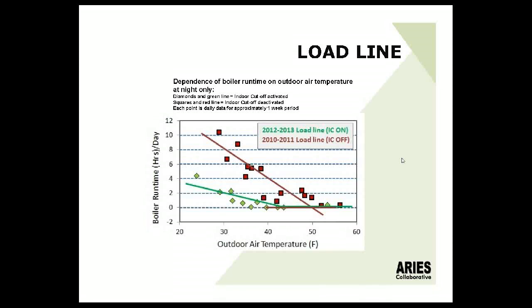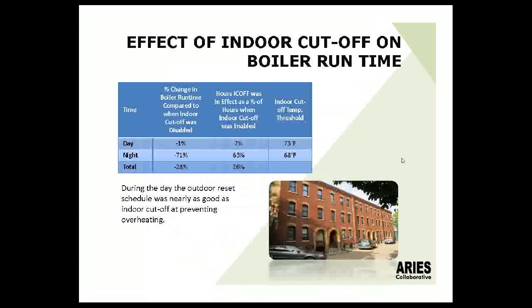And this is the load line showing the weekly periods using nighttime data only. Green is with the indoor cutoff active, so quite a bit lower boiler runtime. As a matter of fact, 71% lower during the night. So during the day, the indoor cutoff reduced boiler runtime by 1%, but at night it reduced it by 71%, an overall reduction of 28%. And these numbers mirror closely the percent of time that the indoor cutoff mode was active, that is, when the boiler was overridden.